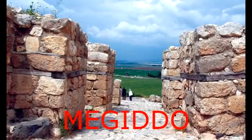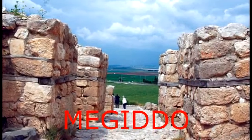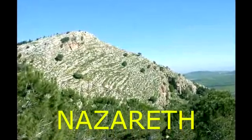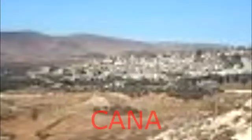And east of Mount Carmel we find the fortress at Megiddo with its gates and its walls, the future site of Armageddon. Just north, across the Jezreel Valley, is Nazareth with its steep cliff. This is where Jesus grew up. Further north is the village of Cana, where Jesus performed his first miracle. All these locations are just west of the Sea of Galilee.